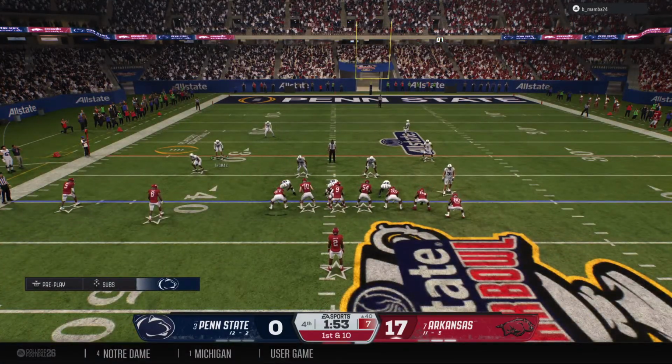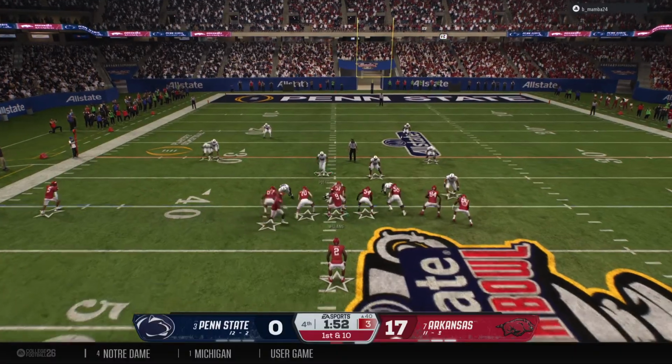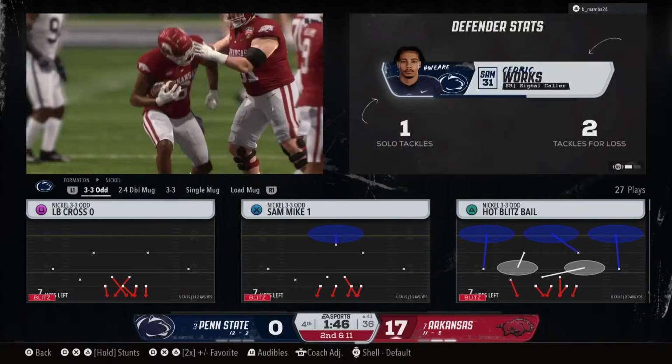Back out on the field. They'd love to produce some points and build this lead, but also work on the clock here. Nowhere to run on that play. It got him in the backfield. That's a loss of a yard.